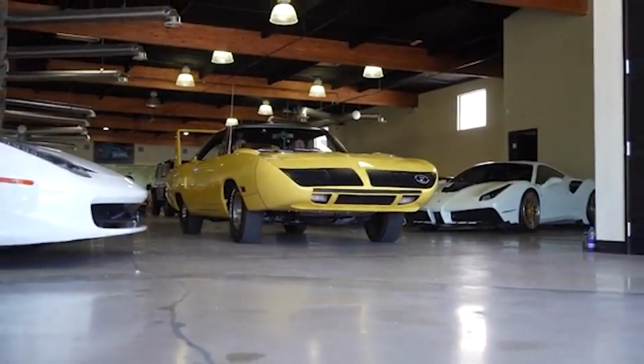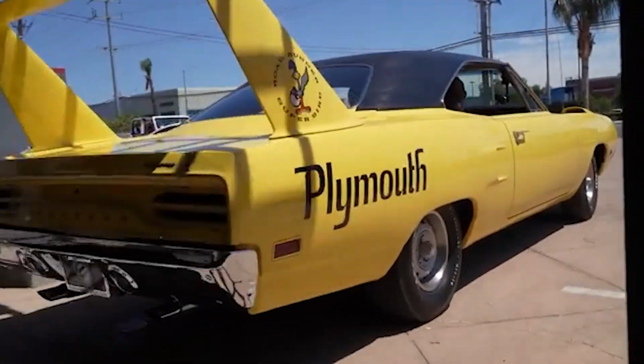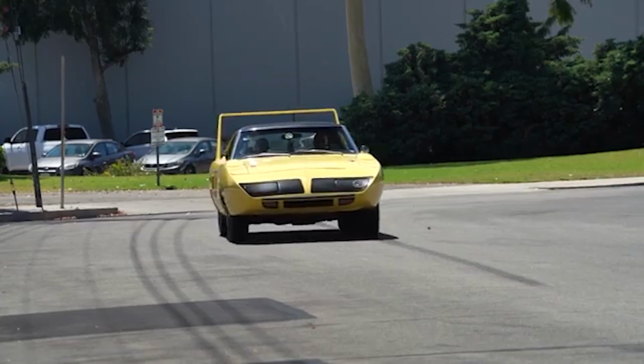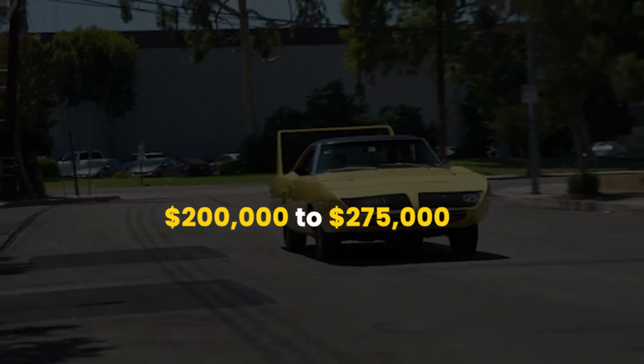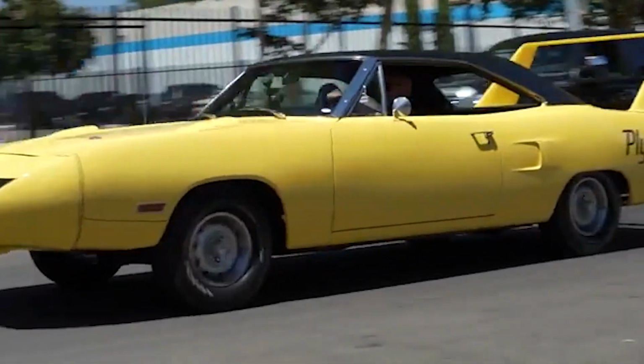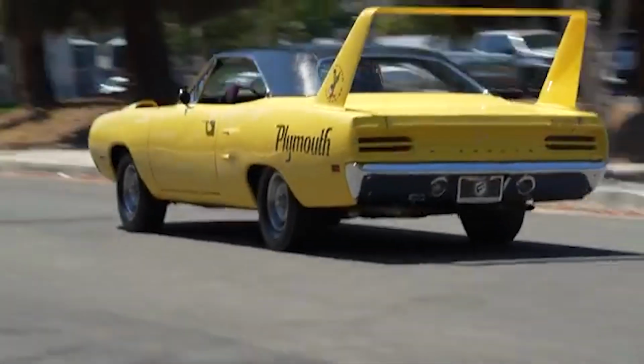A 440 Superbird in decent shape starts around $150,000 to $180,000. A six-pack version, $200,000 to $275,000. And if you find a Hemi Superbird, one of only 135 made, you're looking at $400,000 to $600,000.